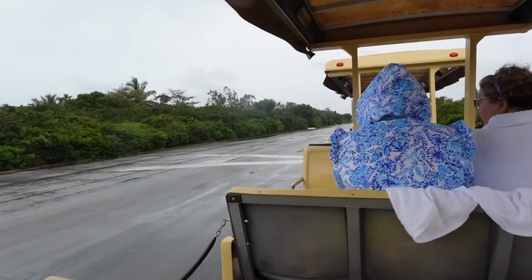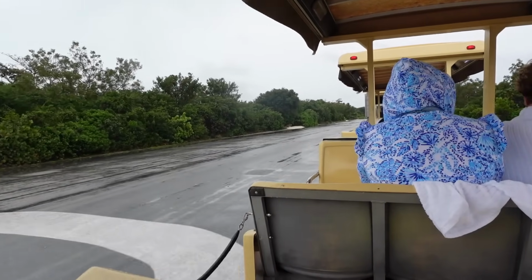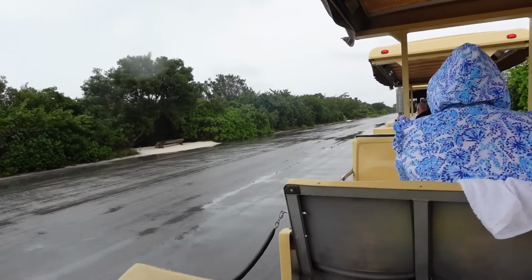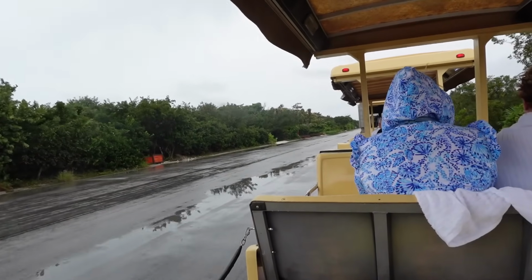So there's a couple of stops. You've got the area down by the shops and other main part of the island, the beaches, and then it also takes you back towards the ship as well. But we're not going to go and get back on yet. Going to make the most of it. You never know, it might clear up. And if it does, I'll get in the sea.